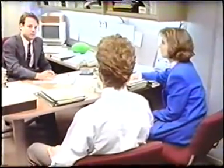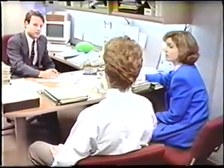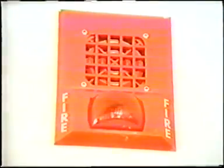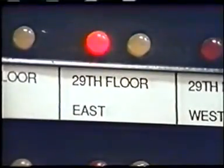Okay. We've seen it top to bottom. We've talked about what you should and shouldn't do. Let's go through a drill where everything goes right. You work down there on the 29th floor, the fire floor, and you hear the alarm go off. The command center shows the alarm locations.